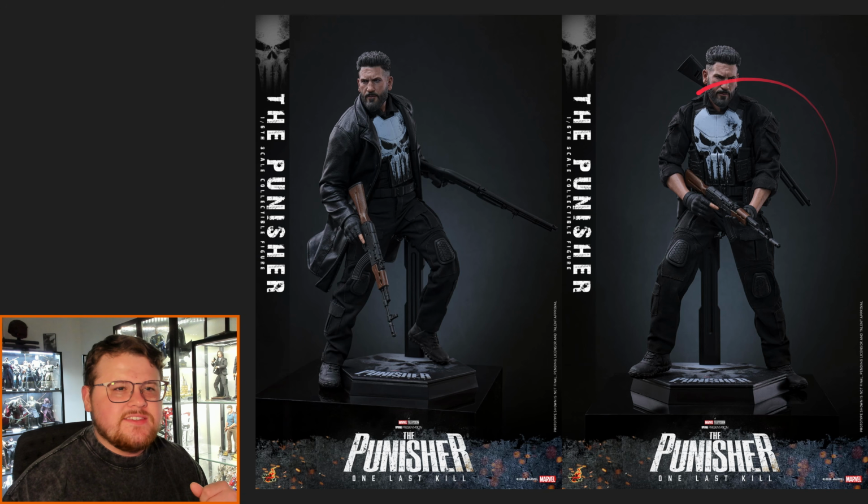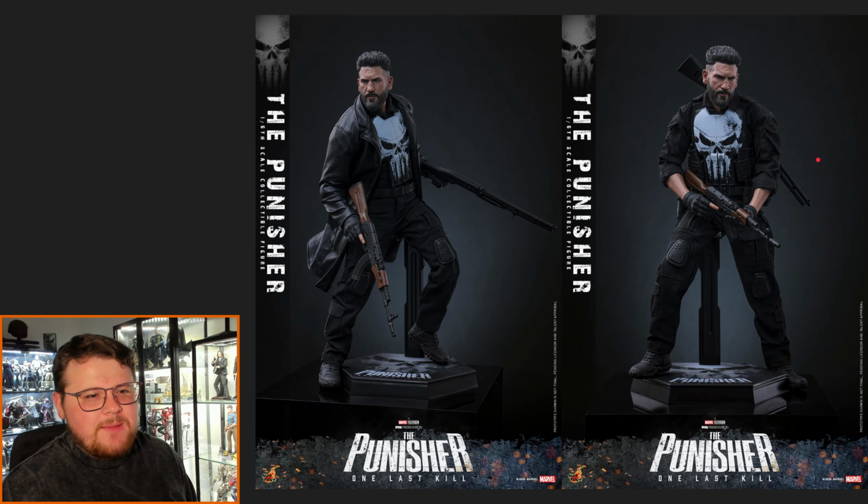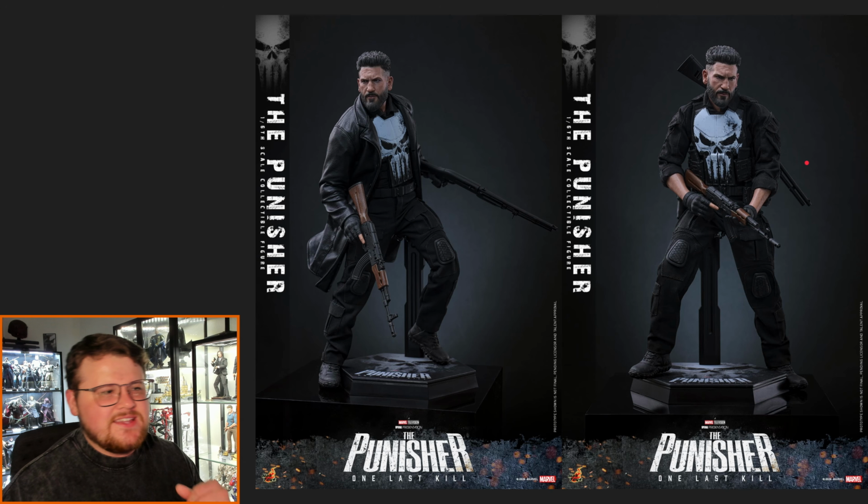But yeah, this on the right, they're showing the shotgun on the back. I don't know how it's attached exactly. Maybe it's magnets, not really sure, but it's really cool. It can attach to the back. You'd have him all strapped up and everything. Holster for the handgun on his hip, man.